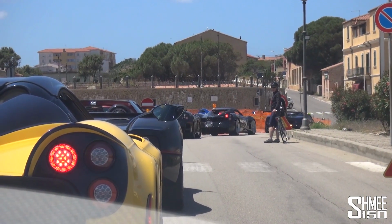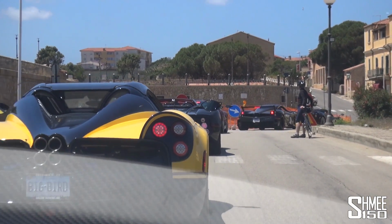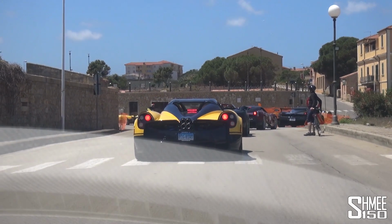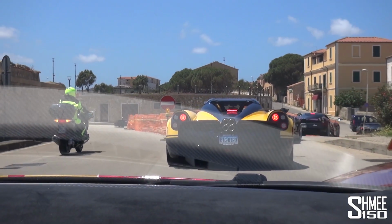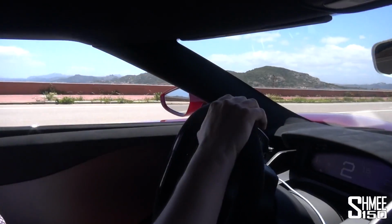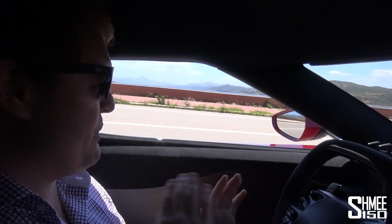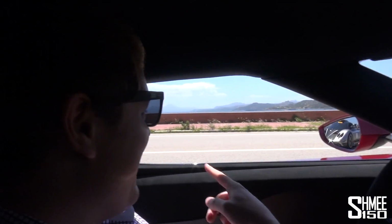This is nuts. Pagani have made some pretty incredible cars in their 20 years, and what a way to celebrate, having them all together for a police convoy. We've got the policeman escorting us through the traffic. The lineup here is just so nuts. I'm actually going to stop and let a few more cars go past us. And here.